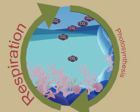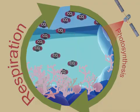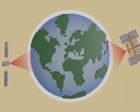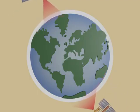In fact, OCO2 has already seen changes in the ocean's capacity to take carbon dioxide out of the air during extreme climate events like El Niño. That's why NASA launches satellites like OCO2 and OCO3. Satellites gather a global picture of how sinks are changing. They allow us to analyze and interpret this valuable knowledge.